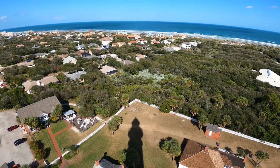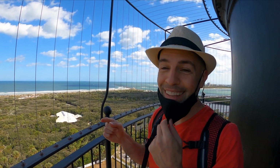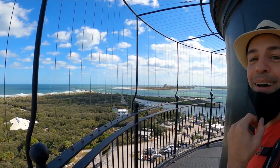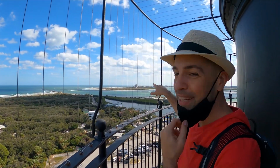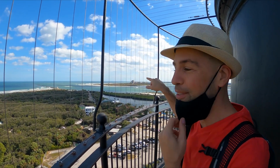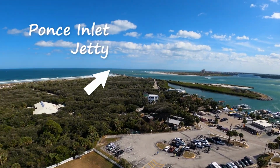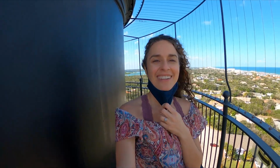If you want to get one of the best views in Ponce Inlet in the Daytona area, come to the Ponce Inlet Lighthouse. This is gorgeous. What's over there? Oh, wow. If you remember from last time, we made a video. That's New Smyrna. So the New Smyrna jetty's right over there. We actually bicycled there. You can see the channel that goes right across. And there's the Ponce Inlet jetty. It's been crazy windy.